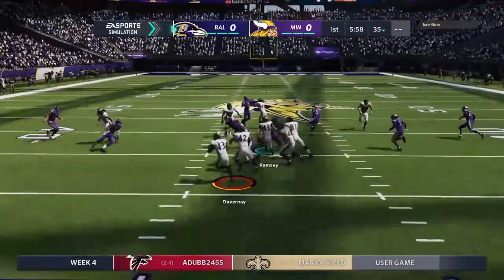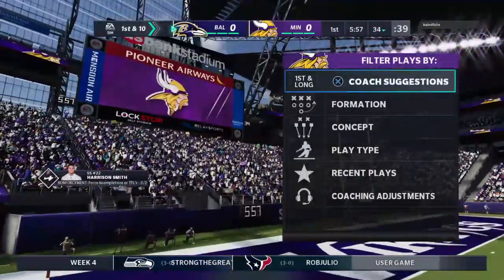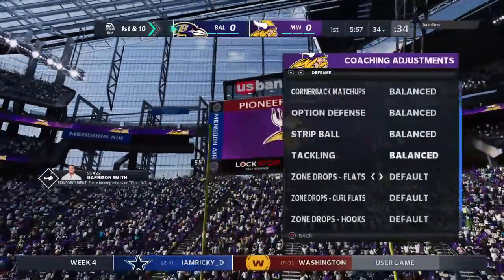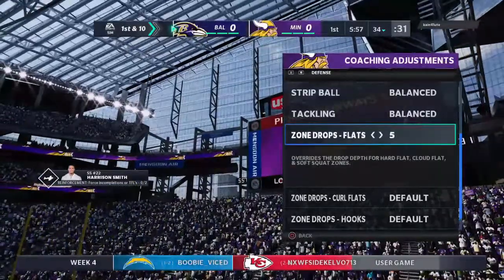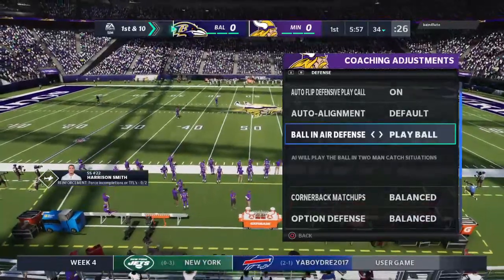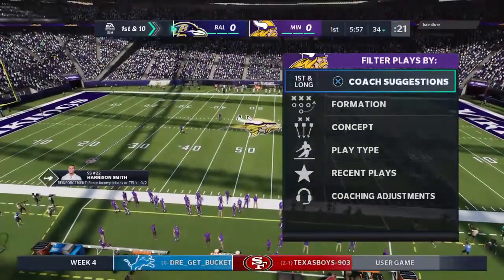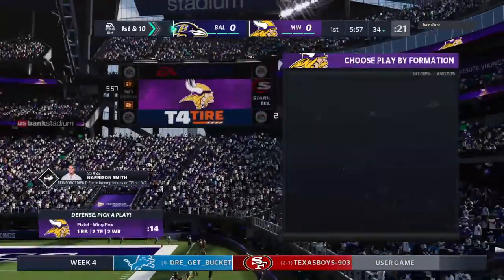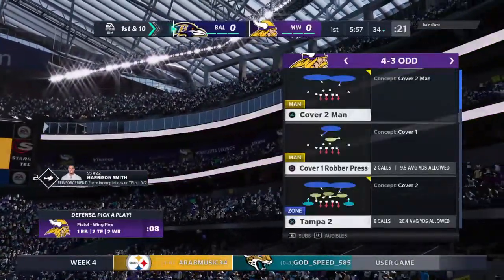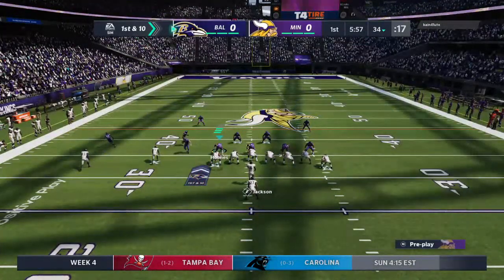Taken at the 15, a short kick. And they're going to start this drive in pretty good shape as they get it up past the 30, at their own 34-yard line. From the 34 now, here's 1st and 10.